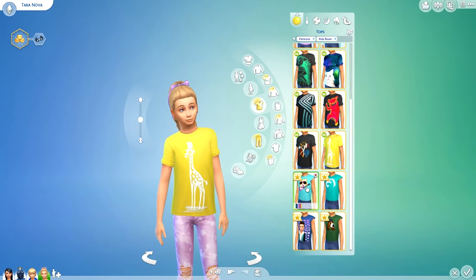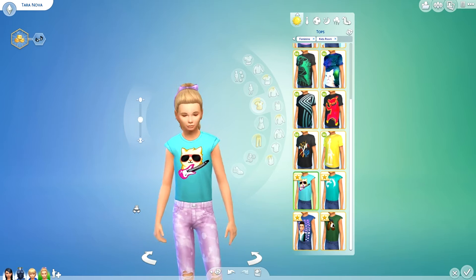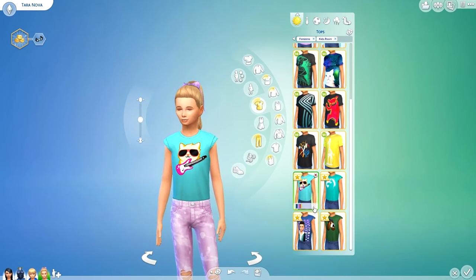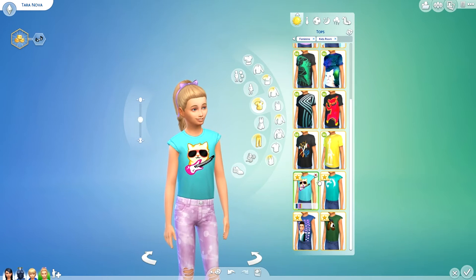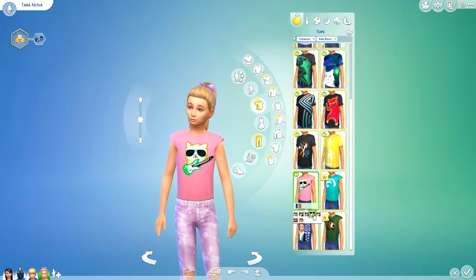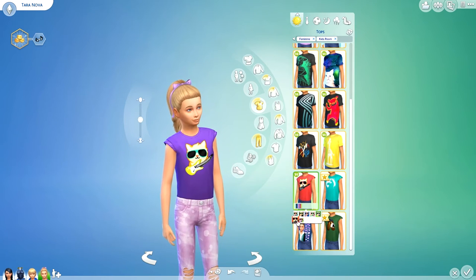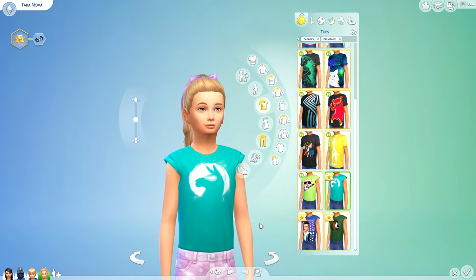All right, and now we have this little short sleeve tucked in shirt. This is probably one of the more feminine ones. Just guessing, I think these ones were more masculine, and these bottom four look like they're all the same shirt, different graphics again, so they're probably the more feminine ones. But this is cute, the little guitar cat. Very, very adorable. And then we have one with a llama on it.